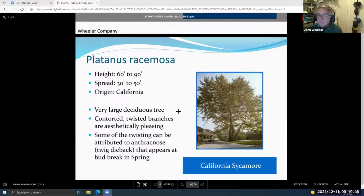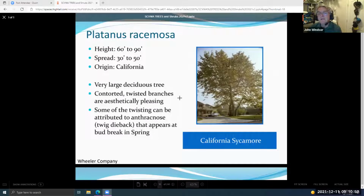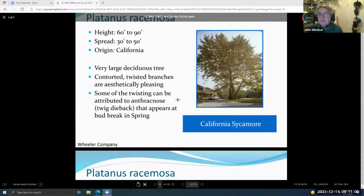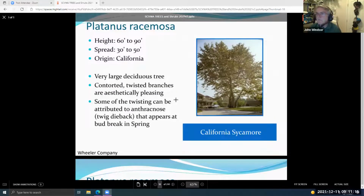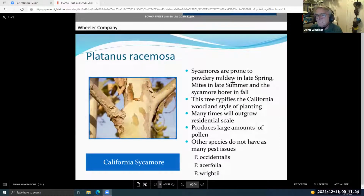It's the California sycamore. Now, a lot of people believe that it's called a sycamore because it's sick more than it is healthy. And that's pretty accurate. They have a lot of problems. They have a disease called anthracnose that they will get if we get a wet spring. So while a wet spring is great for everything, great for the wildflowers, great for our gardens, a sycamore doesn't like that. They're also prone to powdery mildew, different types of insects.